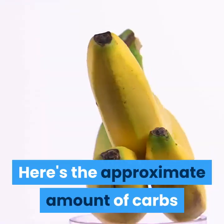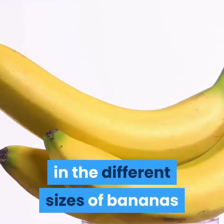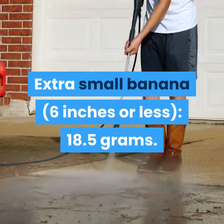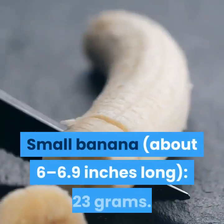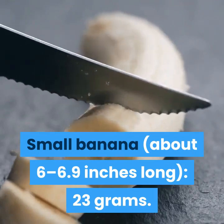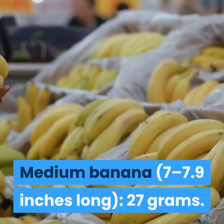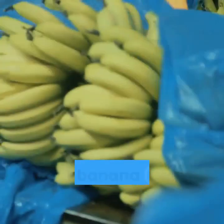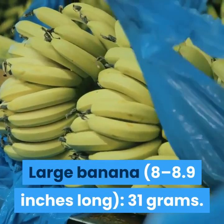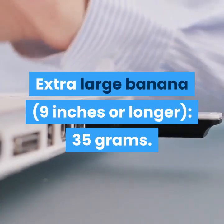Here's the approximate amount of carbs in the different sizes of bananas. Extra small banana, 6 inches or less: 18.5 grams. Small banana, about 6 to 6.9 inches long: 23 grams. Medium banana, 7 to 7.9 inches long: 27 grams. Large banana, 8 to 8.9 inches long: 31 grams. Extra large banana, 9 inches or longer: 35 grams.